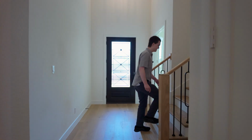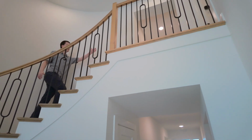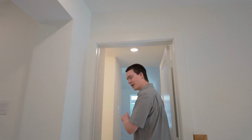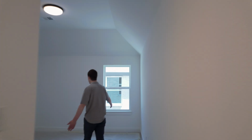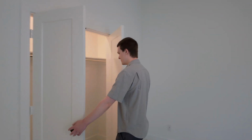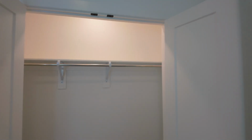Heading upstairs, you have the curvature with the stairs and the wall leading to the landing. There's a hall this way over to the game room. And then right here, you have the first upstairs bedroom, window out to the side yard, like curvature to the ceiling, with double doors into the closet. Nice long rack and shelf.